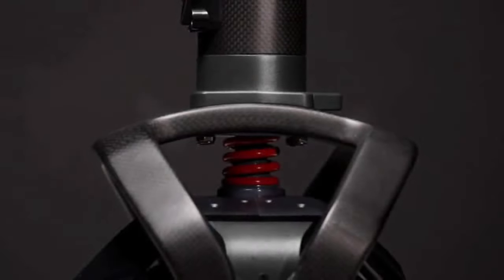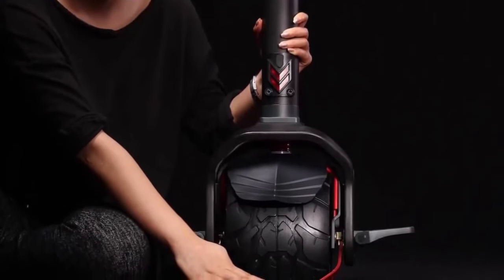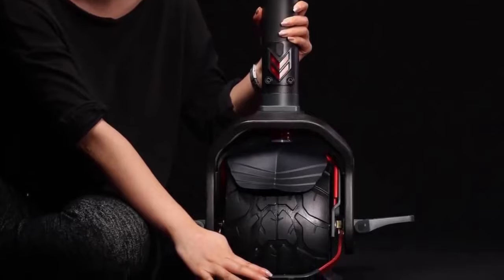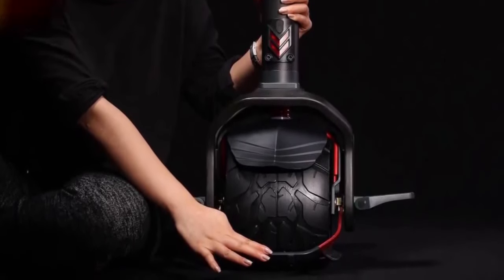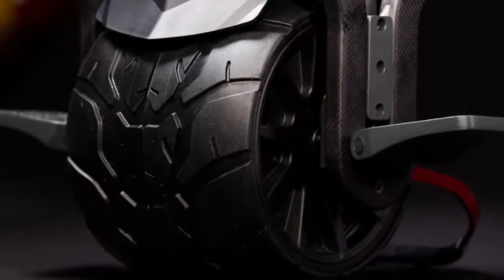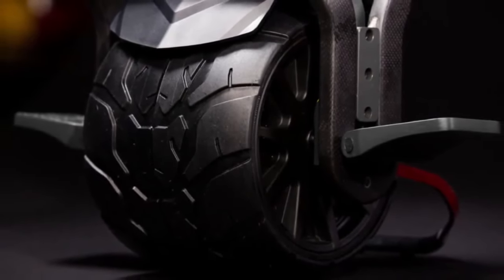It has shock suspension to soak up the bumps in the road, and weighing in at a little under 35 pounds will only make it a little heavy to carry home if the battery goes out. The slight extra weight coming from this device is because of the very large wheel, which is designed to be that way to allow the rider to feel more secure when first learning how to ride.